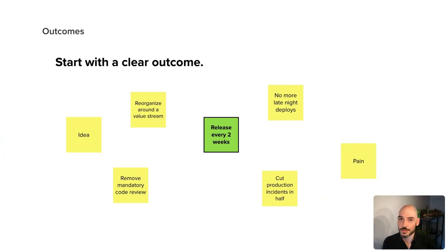So as I mentioned, beginning with the end in mind is critically important, especially as we're striving for better. We want to think about, what does better look like, right? What is the ideal that we're striving towards? And so we can brainstorm this. This is the beginning of an outcome mapping workshop where we collect a bunch of ideas or pains from the team, and then we all agree on one specific outcome and work towards that.